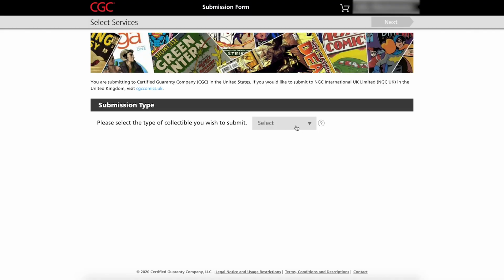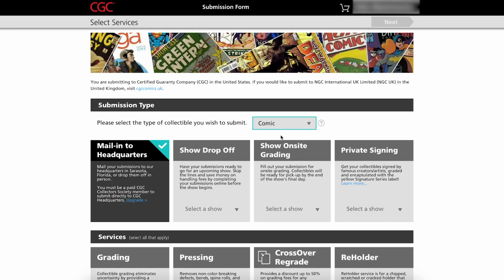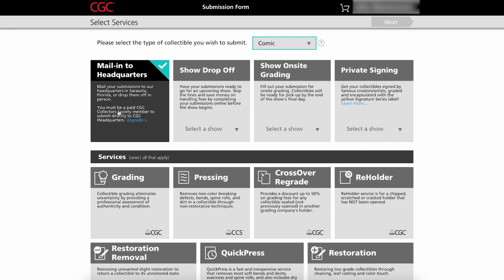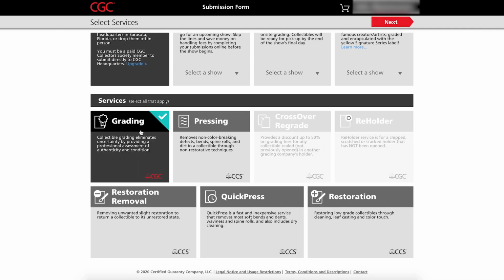So I'm just going to do one book here so you guys can kind of see the process of going through it. So we're just going to do this Death Made Black gold variant. So we want to do, we're going to be submitting a comic. We're going to mail it into the headquarters. We're not doing show drop off or on-site grading or private signing or anything like that. So mail into headquarters. We want to have grading done.